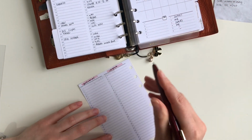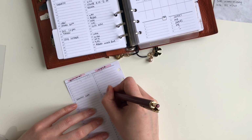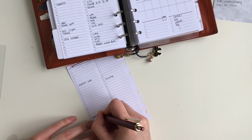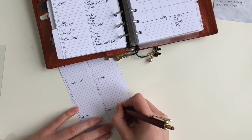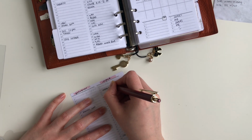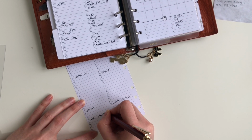So we had dentist on the 8th. One-to-one on the 10th. And then payday on the 22nd. 23rd is my course. Water testing on the 3rd. Anne's birthday on the 26th. And that's fleas are due then as well.